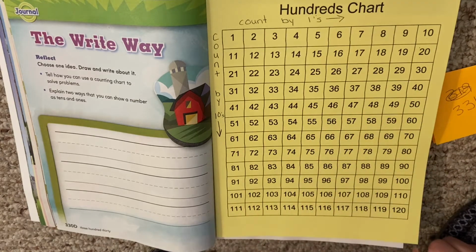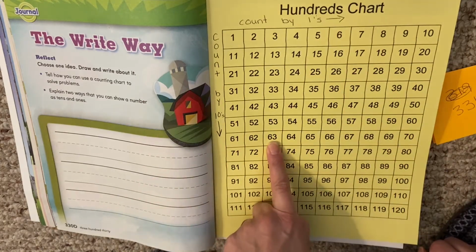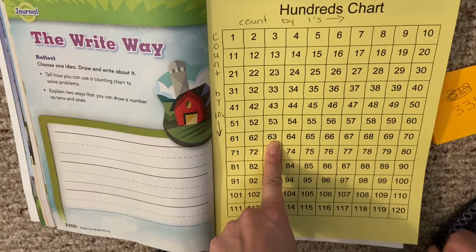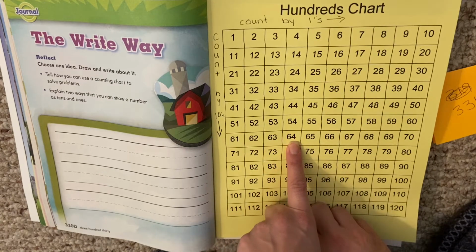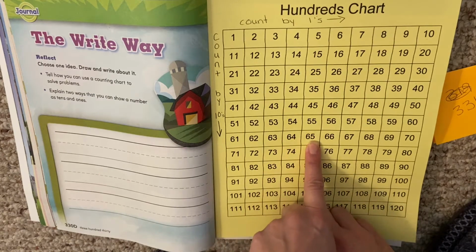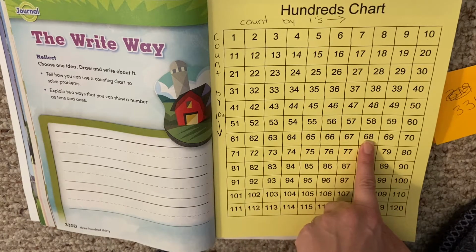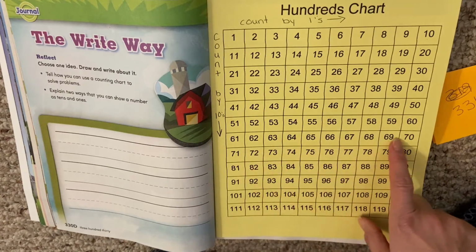So if I was to pick any number, 63. If I started at 63 and somebody told me to count by ones to get one more, 63, one more would be 64. One more would be 65, 66, 67. Do you see how we're going across? 68, 69, 70. That's going one more.